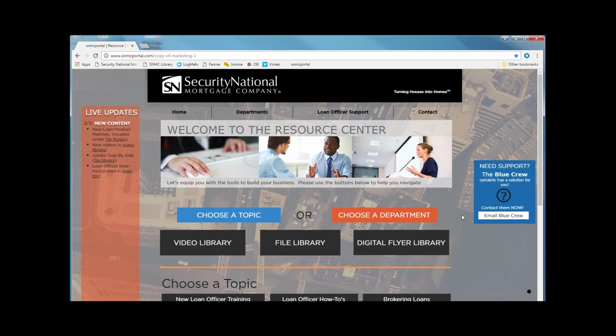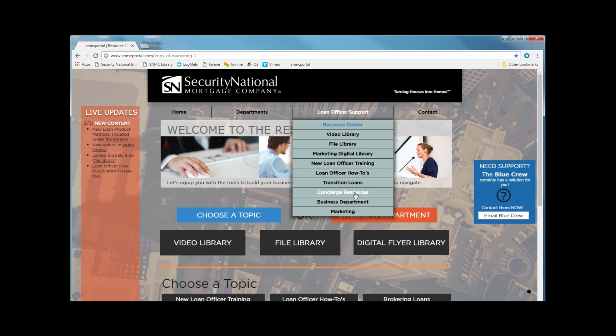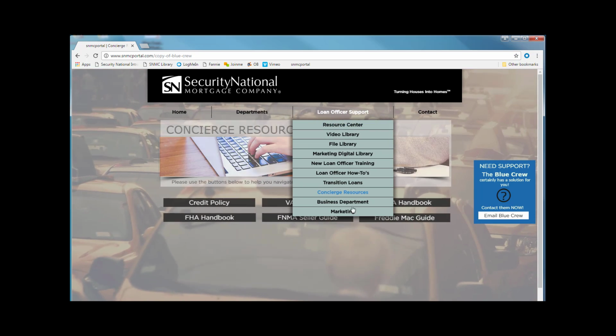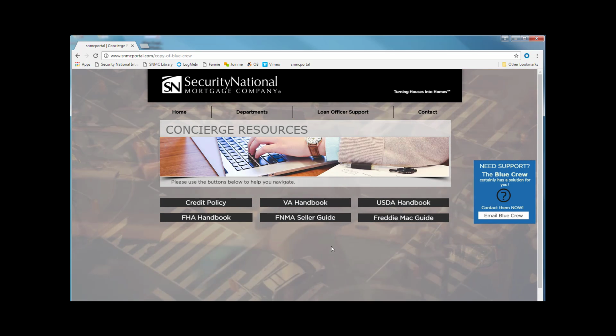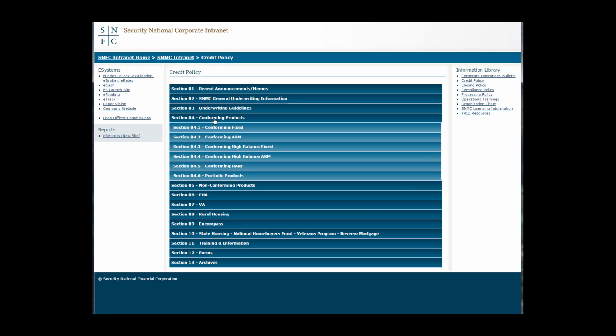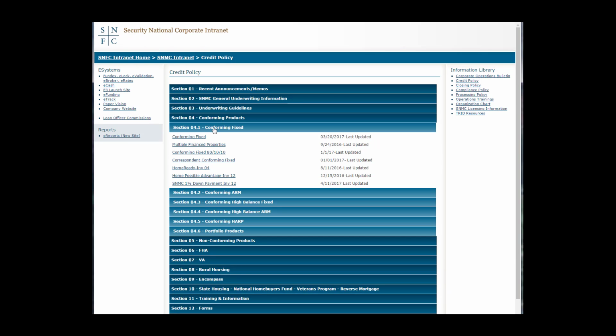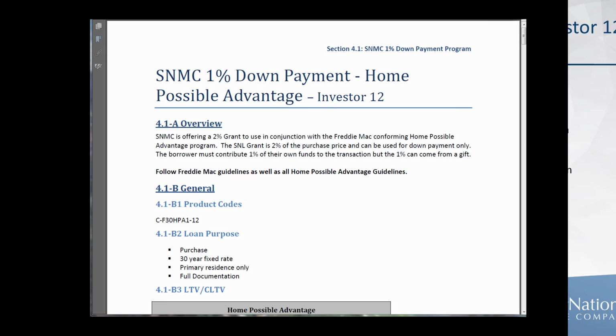So to go into the first item, we're going to go over to the Resource Center, we're going to go into Concierge Resources, and we're going to go into the credit policy. That's going to be right where we'll find the full guides on it. We'll go into Conforming Products, Fixed, and then there at the bottom of that particular list is the 1%. And there's your credit policy. That's what it looks like. They all look about the same. This one's short. It's only 9 pages, so it's very easy to go through and pretty easy to understand.